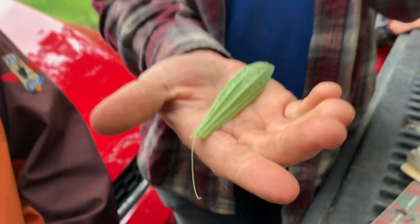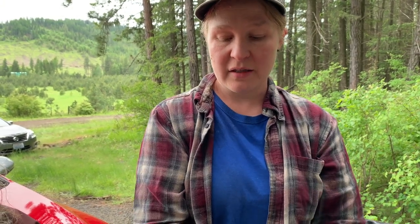You can chew one of these leaves if you get a yellow jacket sting and put it directly on the sting. It'll draw the poison out. And the other thing you can do with this is treat an infected wound.